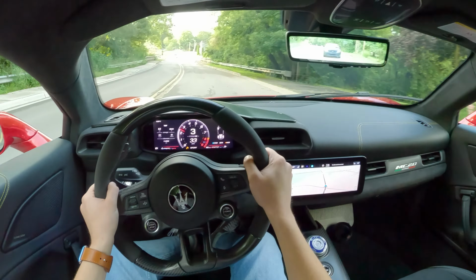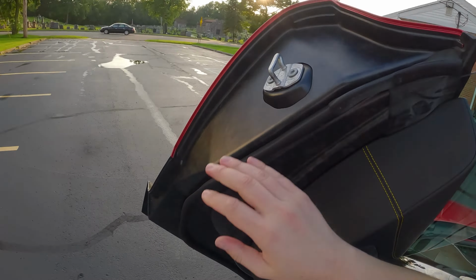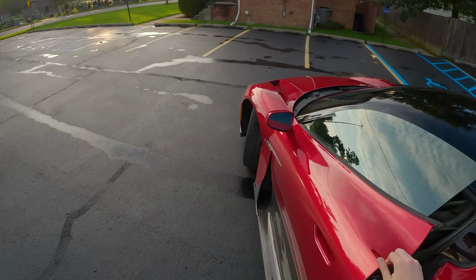Let's shut it off, put it into park, hop out, and take one last look at this beautiful, let me say it one more time, please, Rosso Vincente MC20. Yeah, okay. What a car. What a fabulous piece of engineering, design. What a statement.